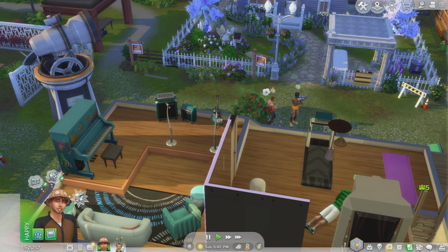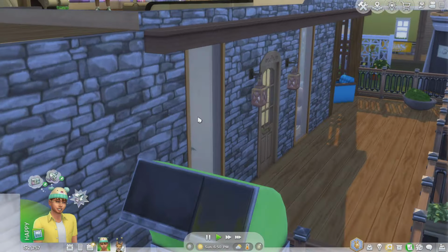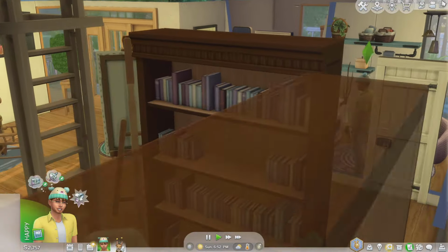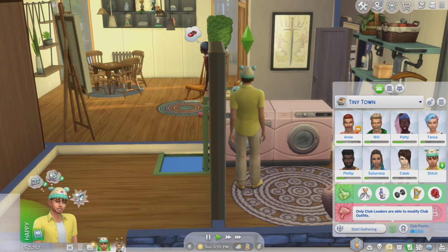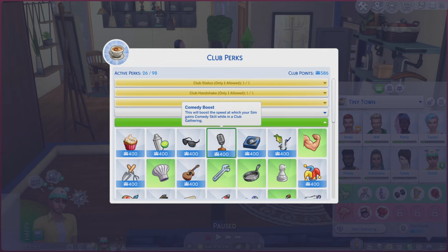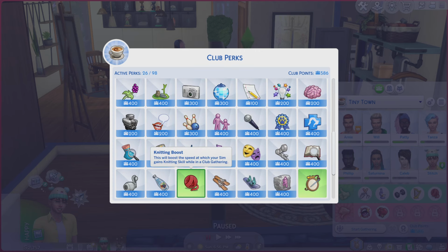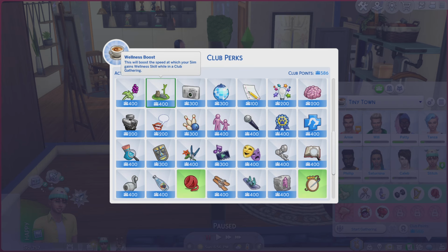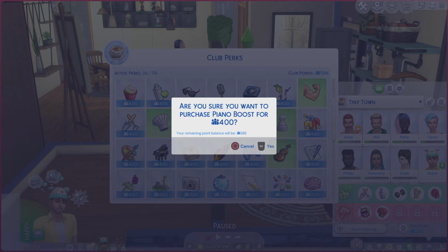Okay, I guess we can let these guys go home and get fixed up, because it looks like a lot of them have to eat and sleep and do everything. Let's see how much club points we got today. Oh, enough for another one of these skills. So what one do we want to put on now? Seeing as they're always playing music, we could put on one of the music ones. Put guitar, club gathering. Yeah, we'll do that.